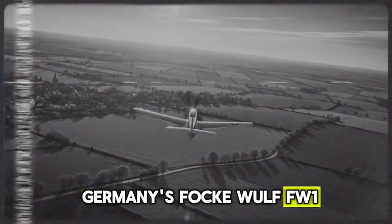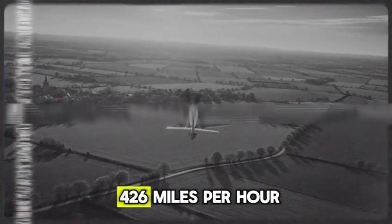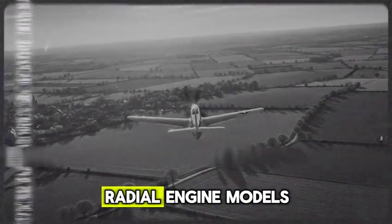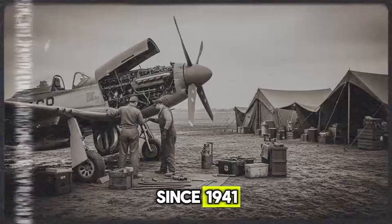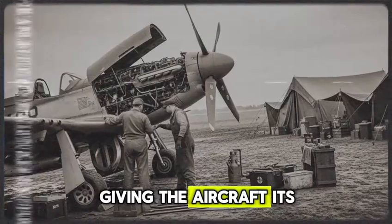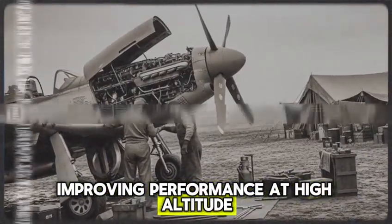In 8th place is Germany's Focke-Wulf FW-190D9, capable of reaching roughly 426 miles per hour. Nicknamed the long-nose version, it marked a major shift from the earlier radial engine models that had challenged Allied fighters since 1941. Engineers replaced the round engine with a Junkers Jumo inline power plant, giving the aircraft its stretched profile and dramatically improving performance at high altitude.